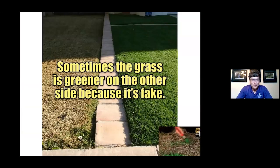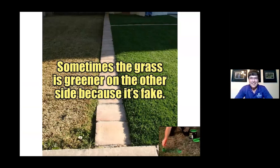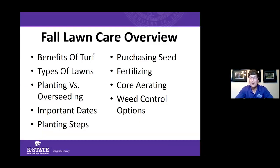First of all, we have to be aware that sometimes those lawns are a little bit greener because they're fake. You do see AstroTurf lawns from time to time across the Wichita area. But really, we want to have the greenest lawn on the block not because it's fake, but because we're caring for it properly. And a lot of the things that we're going to talk about tonight are really going to help you not only have success with your lawns this fall, but really be successful with setting up your lawn to look beautiful all year long.